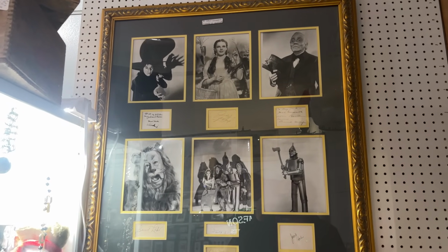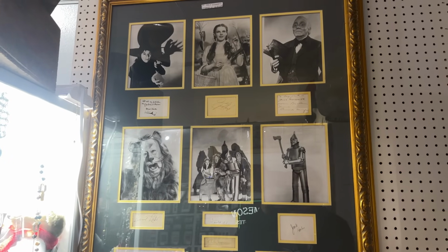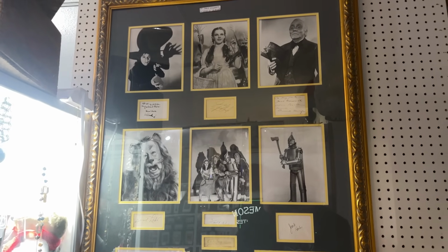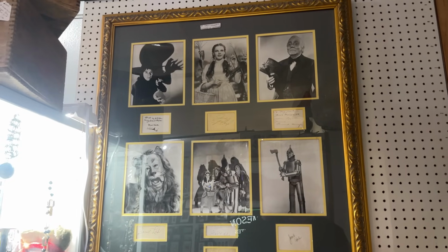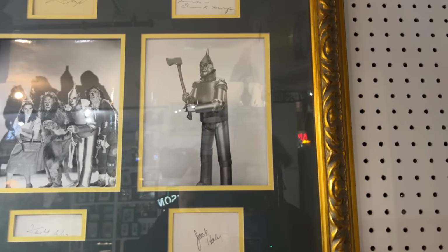They're all individual, but they've been matted together. The Wizard of Oz, of course, one of the most iconic films of all time, and I believe it's about to celebrate its 85th anniversary. They are asking $12,900 for this display. Now, of course, you see Jack Haley there as the Tin Man.